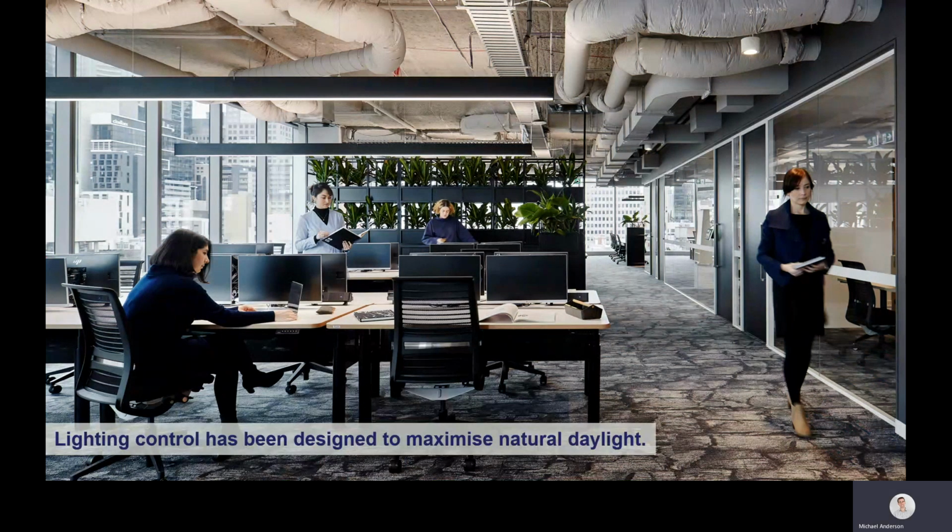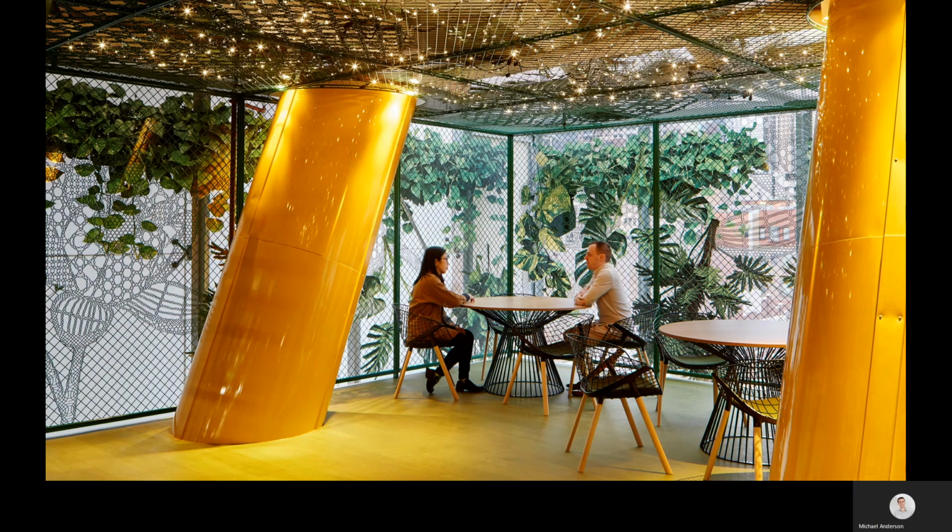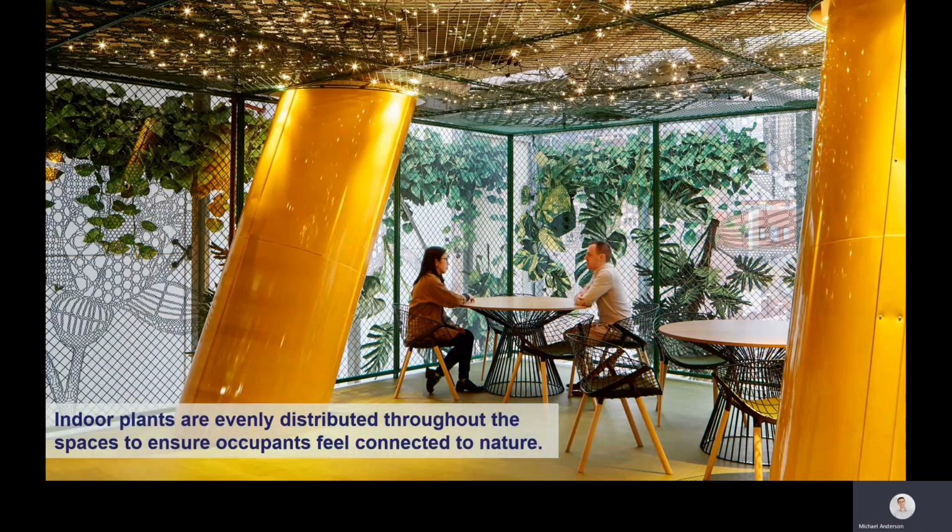We also have dynamic lighting controls throughout the building as well to ensure that we're maximising the amount of natural daylight that comes into the space. There is extensive planting throughout the space as well to ensure that our occupants feel connected to nature, and this is part of our commitment to creating healthy buildings and focusing on the health and well-being of our occupants.